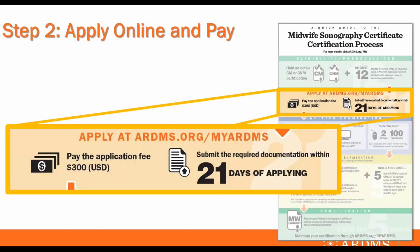The second step is to apply online and pay the application fee. Once you meet the requirements for eligibility, you'll apply at ardms.org/myardms. You'll be required to submit the $300 application fee at the time of application submission. Note that the documents listed on the previous slide must be received within 21 days after you apply.